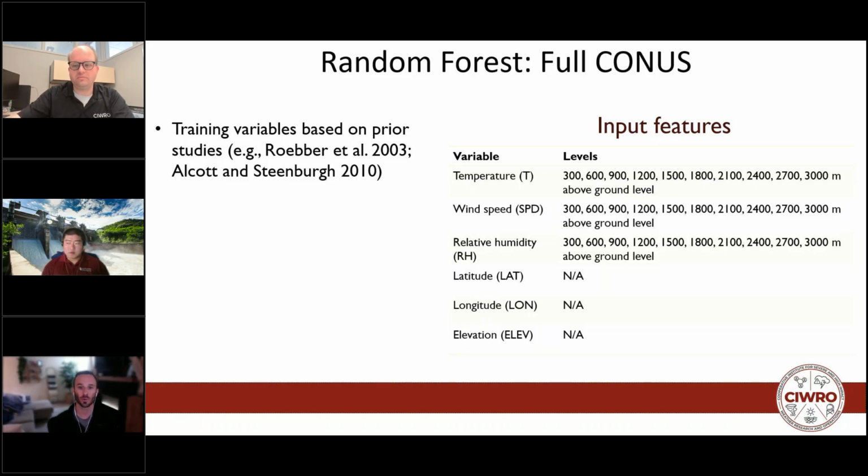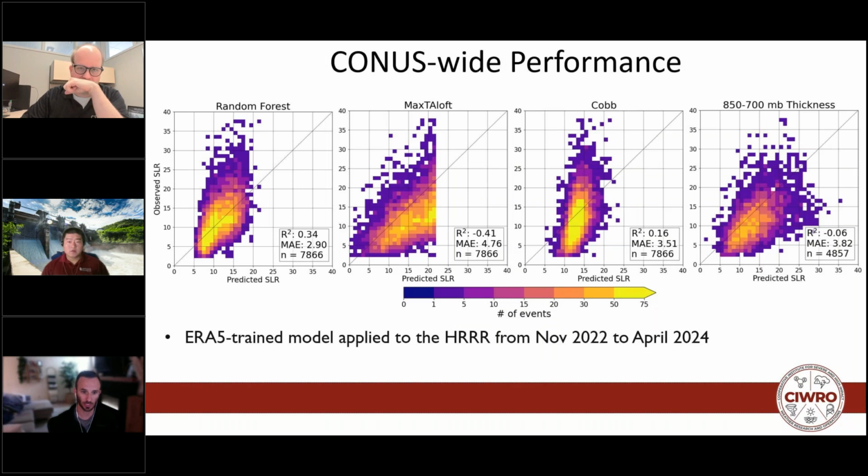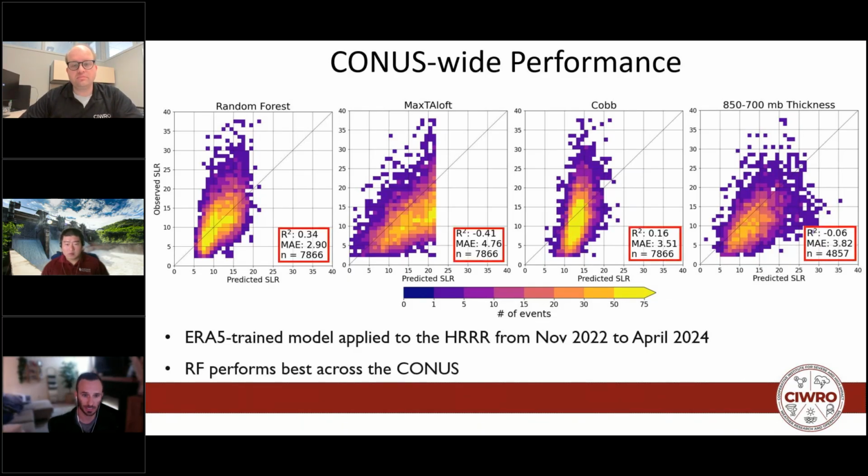And then we applied them, and what you'll see in the next slide is that we applied them to just the HRRR data for the period 2022 to 2024. And so that's what I'm showing here. So this is a completely independent data set from what they were trained on. So the results focus on the boxes there in each figure. You can score the performance based on R squared and mean absolute error. That's what we did. And you can see the random forest is what we trained here on the left. The other three to its right are the current algorithms that are used in the National Blend of Models.